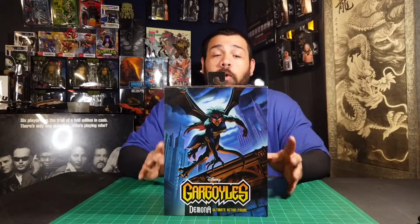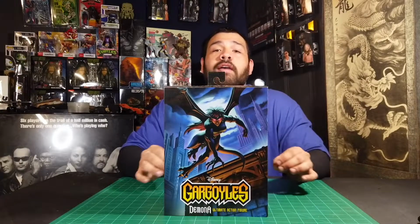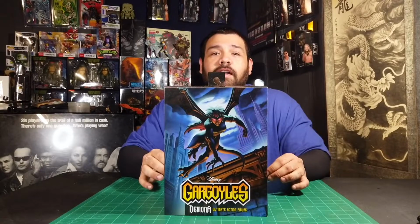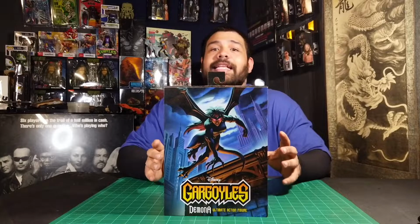Alrighty guys, here's something that I've been looking for a good minute, and that is Demona from Gargoyles. Once this thing hit the shelf, guys, I was all over the place trying to find her. I went to every Target that was having a NECA Holothon trying to find this figure, and I had no luck whatsoever. My brother came through, he was able to find a Demona out in the wild. He got himself one, and he got me one. I'm very happy about getting this one, because out of everybody announced in the Gargoyles line, Demona was the only one I was like, I need to have her.